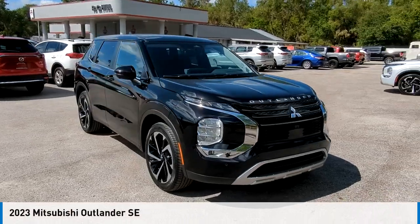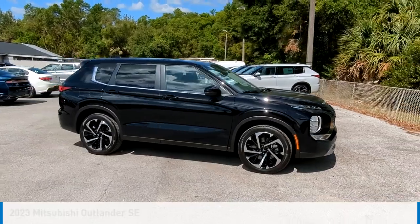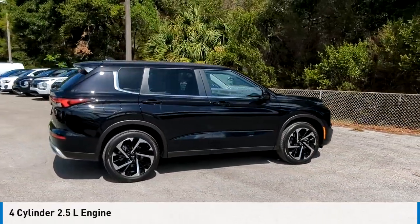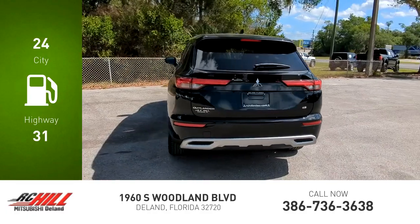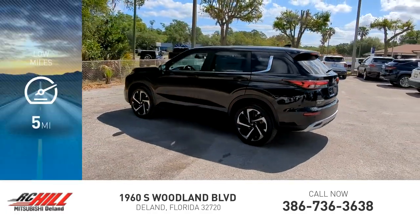Come test drive the 2023 Outlander. This vehicle is powered by a front-wheel drive, 4-cylinder, 2.5-liter engine, and comes with a continuously variable transmission. Great fuel efficiency saves you money by requiring fewer trips to the gas station. This vehicle has less than 100 miles.